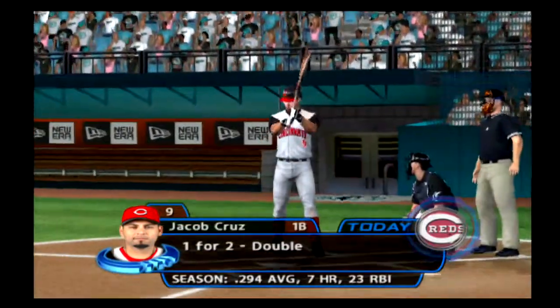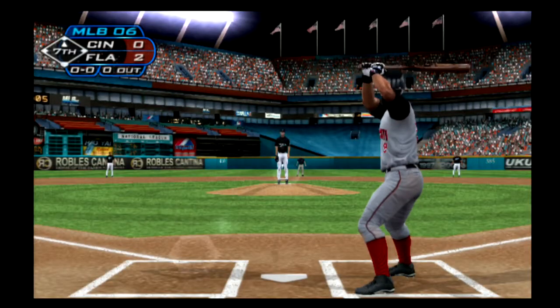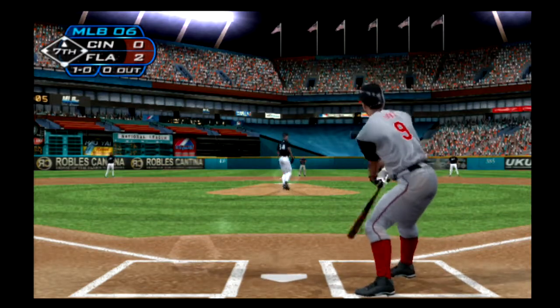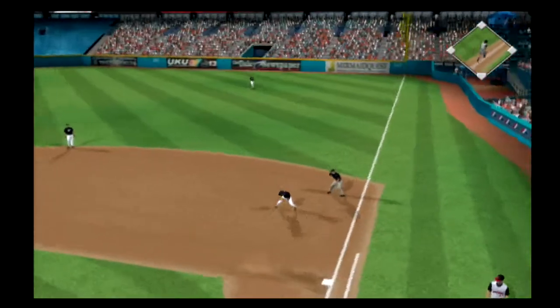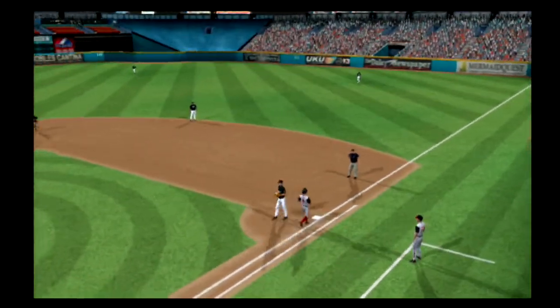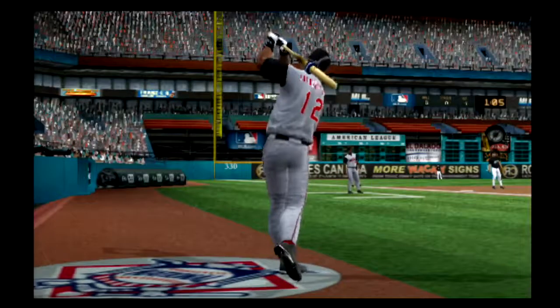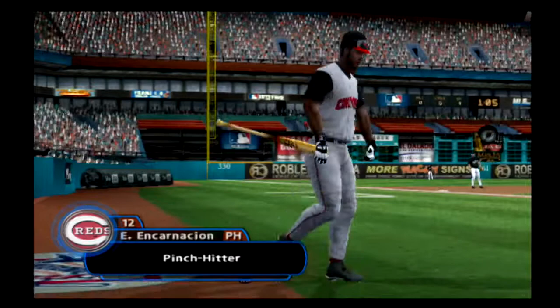Jacob Cruz will lead it off here in the top of inning number 7. Jacob Cruz. Ball 1. That thing's moving pretty good at the end. Hit on the ground towards first. And he'll take it to the bag himself for the out. Edwin Encarnacion will get the call here as he'll hit for the pitcher. Number 12, Edwin Encarnacion.